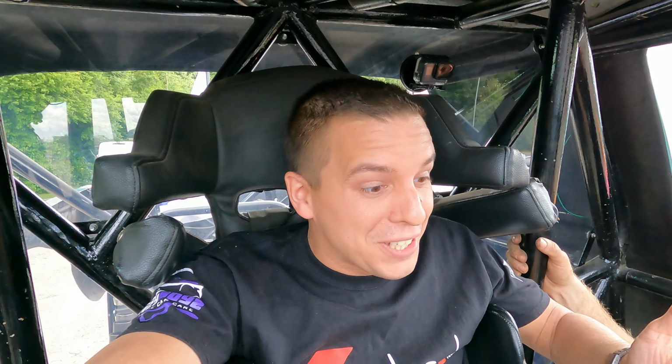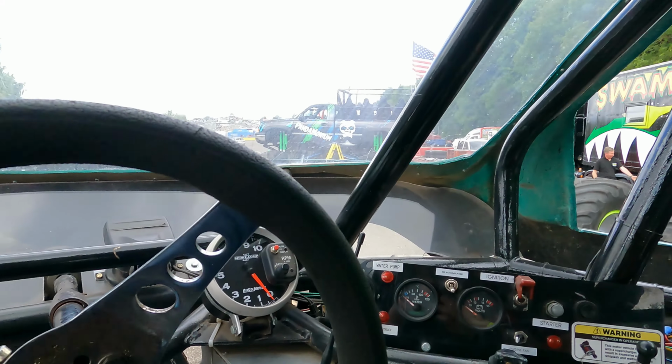I don't want to get out of here, and it's surprisingly comfortable. We must be about the same build, because I can happily drive this thing like this. Wow.